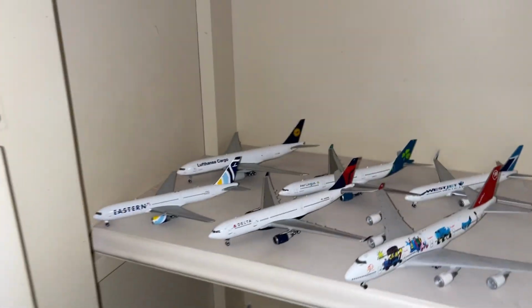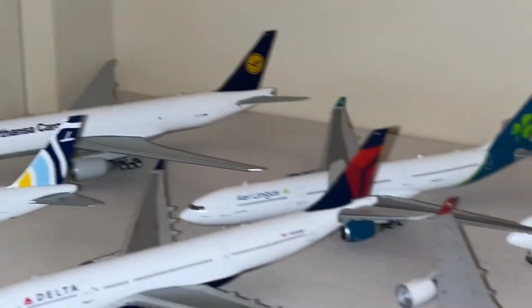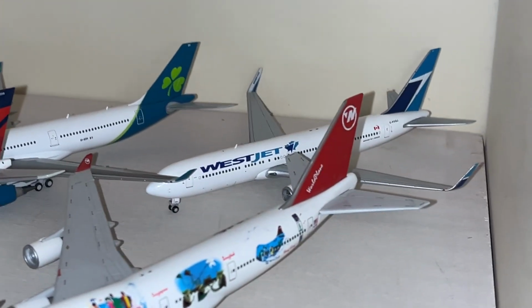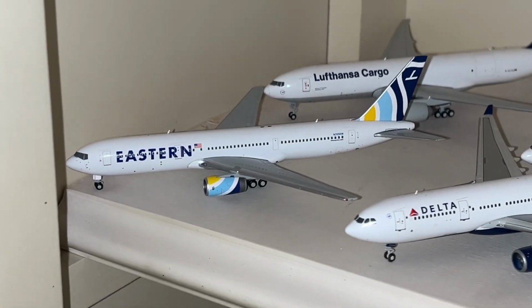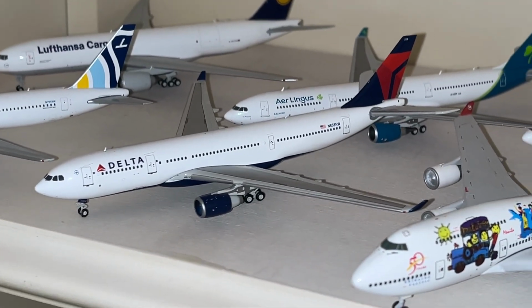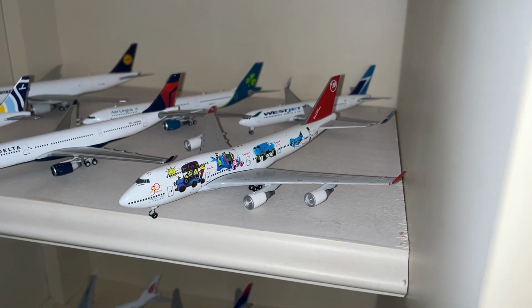So yeah, they've just kind of taken over this shelf. Lufthansa Cargo 777 Old Livery by Gemini. Aer Lingus A330-300 New Livery 2019 release by Gemini. WestJet 763 GeminiJets. Eastern 763 Fingerprint Livery by GeminiJets. Delta A330-200 by Gemini 2014 release. And then we have this Northwest 747-400 World Plane Livery by GeminiJets.